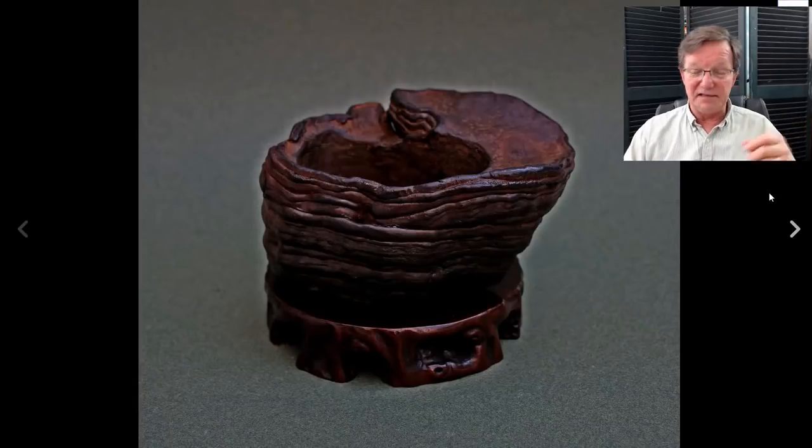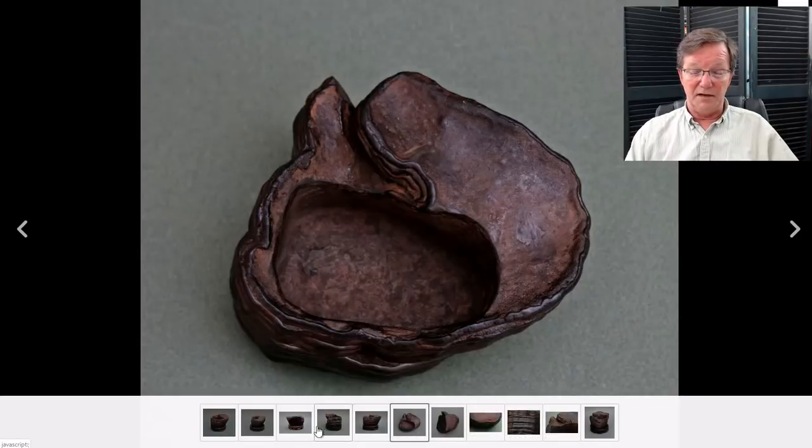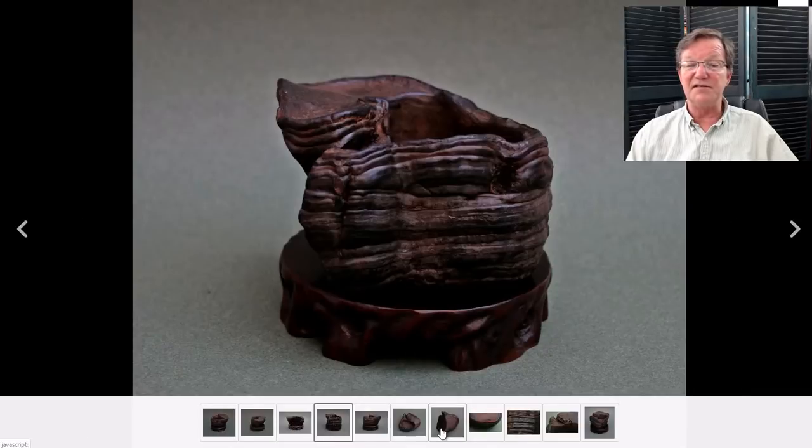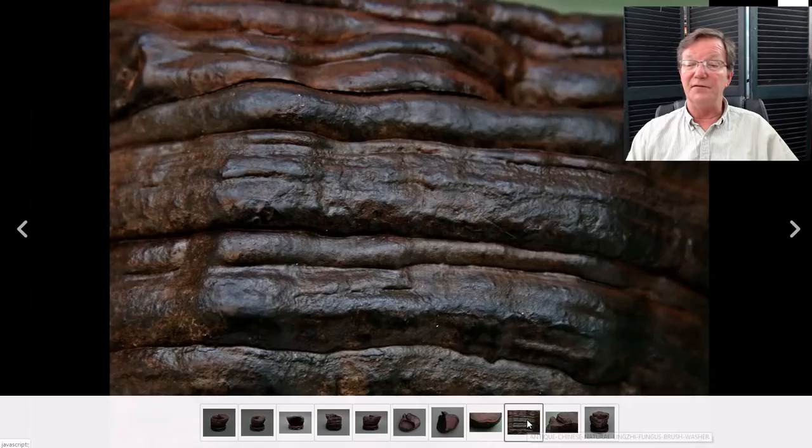All right, this is something I really like. This is a fungus form brush pot. It's beautifully done. The photographs are a little rough, I'm afraid, but this is a nice old one. Good looking surface on this thing. A little dark there. There you go. You can see the layers of the fungi. All right, here's a nice shot of the bottom of it. Here's a detail of it.